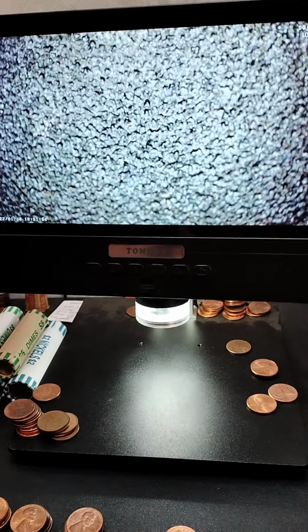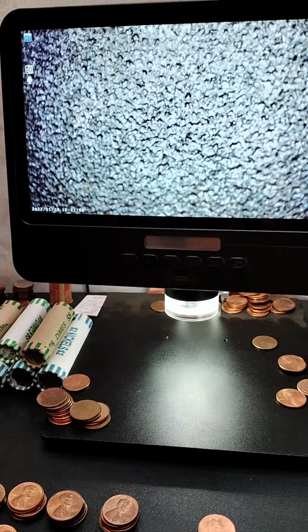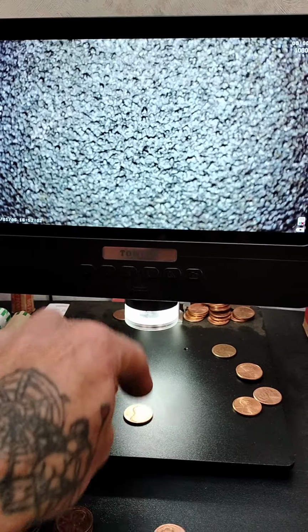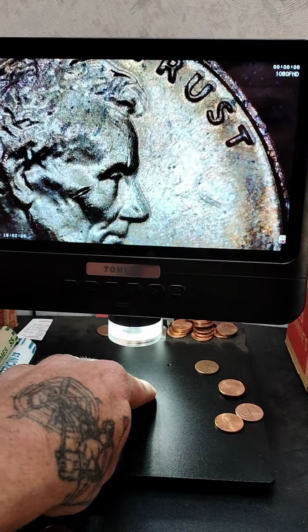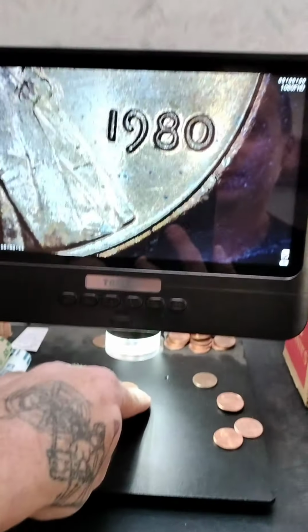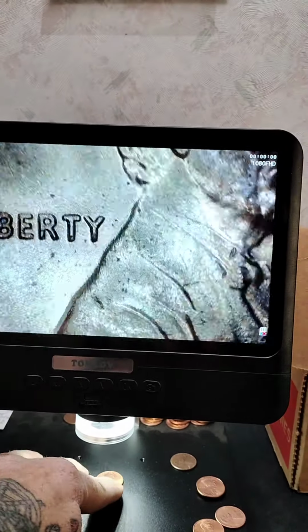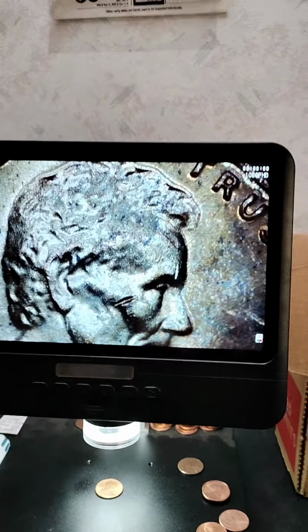Anyways, I want to show you these nice little 80s model coins. What do you call them? Models? Is it like a car? We got this nice 80 model car. This is Philadelphia here, and it is in very pretty shape for being a Philadelphia.